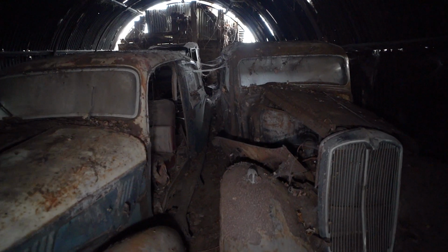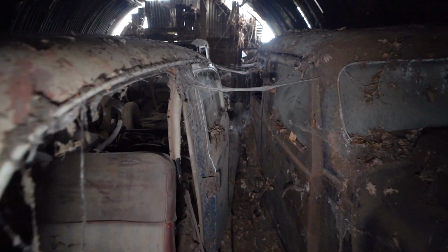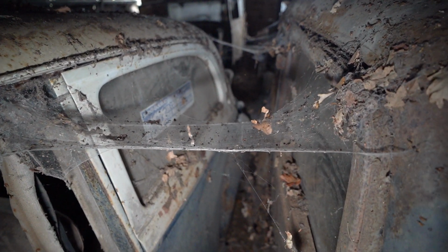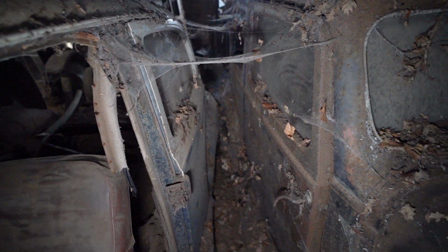Wow, you've seen the cobwebs between these two cars? Cool, right? So check this out. These two cars, you can just see how long they've been sat here. This is a Peugeot. There are cobwebs now just grown between them. Goodness me, that is a really, really cool find.